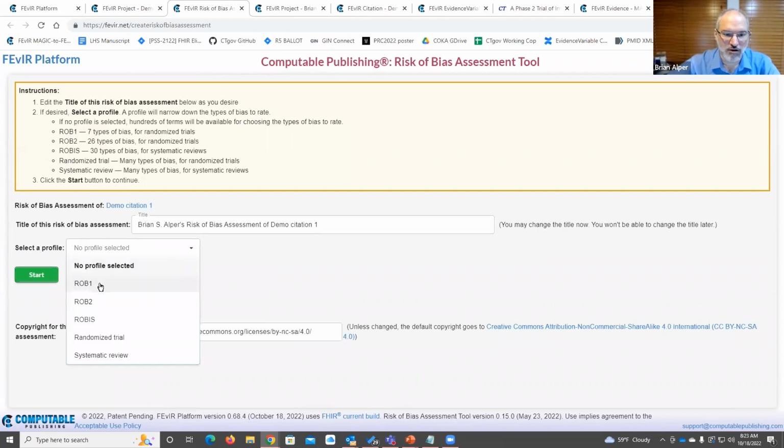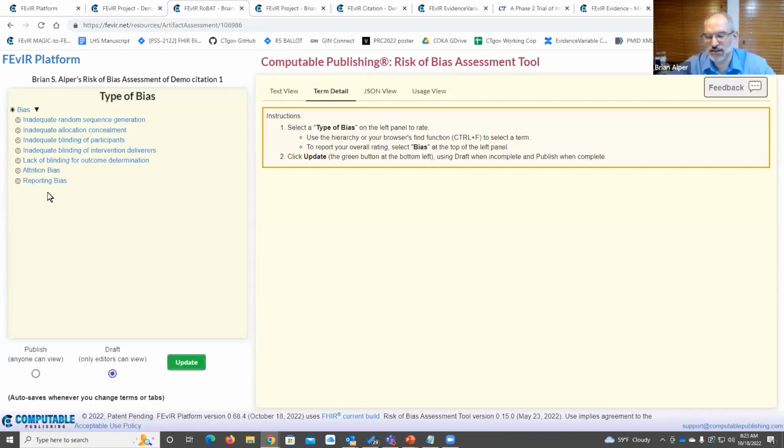So if we selected ROB1, for example, only 7 types, and you look at the 7 choices, you may recognize that that's a commonly used risk of bias assessment with only 7 choices for randomized trials. If we did this with no profile, there's literally over 200 different terms for risk of bias. And we can shift to how we're developing those terms and how you can be part of defining the risk of bias or study design or statistic terms for helping to define science, based on the question.